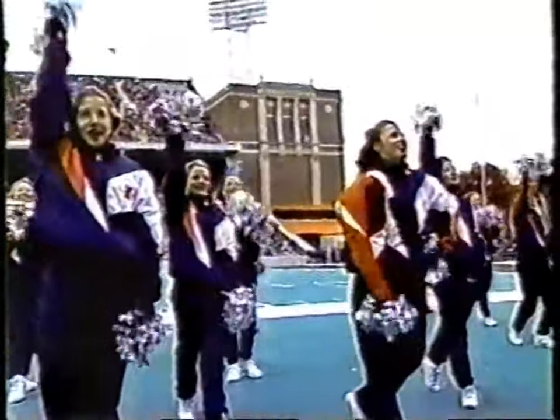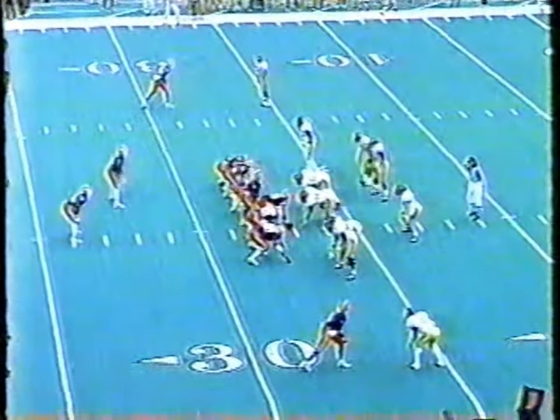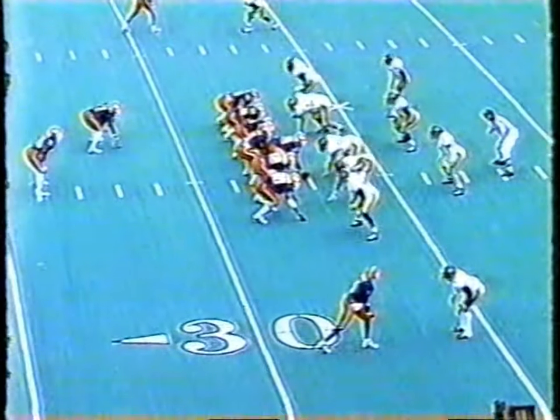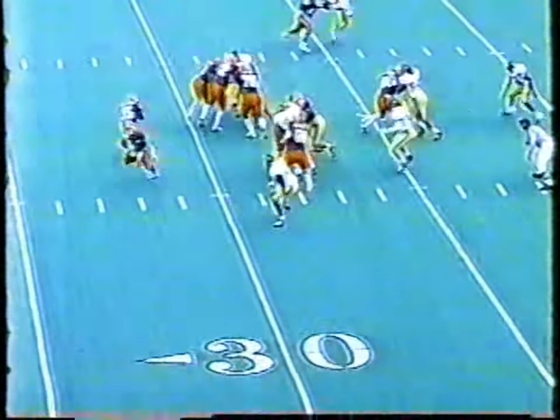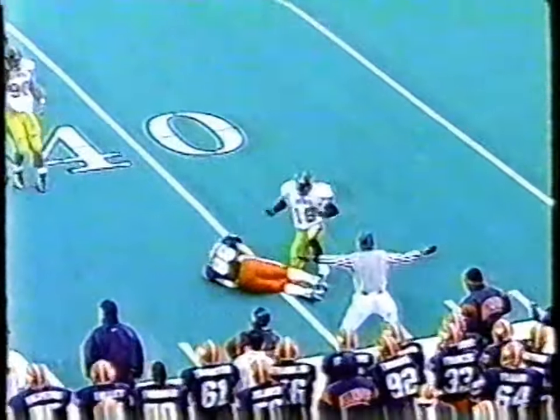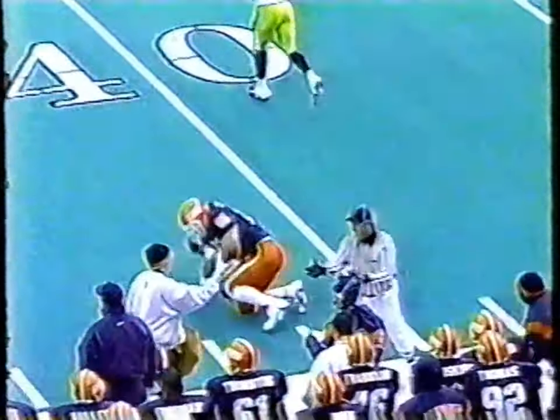Weaver last week, 20 of 28, with just one interception. First down for the Fighting Illini. The fake to Holcomb and a naked bootleg roll. Diving attempt made, and the pass incomplete on the near side, intended for the tight end Matt Cushing.